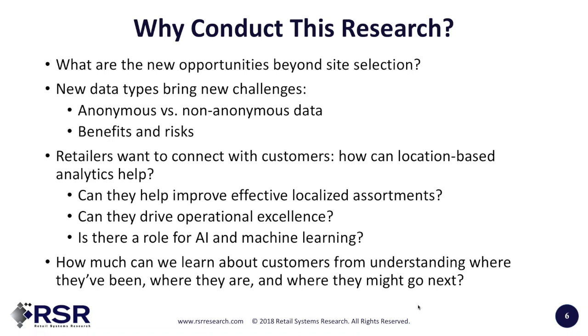And how much can we learn about customers from understanding where they've been, where they are, and where they might go next? And this gets right to the heart of the matter. This gets right to the issue of the smart mobile phones and the information that those things are capable of generating.